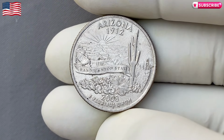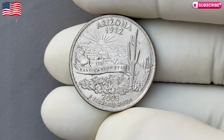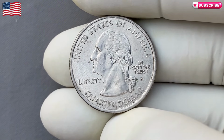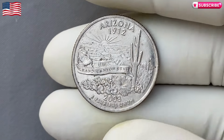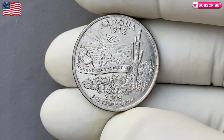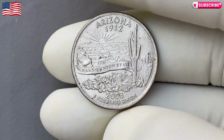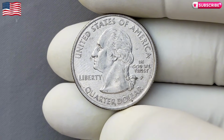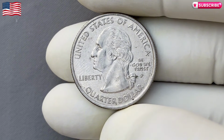The Arizona quarter was released in 2008 as part of the U.S. Mint's 50 State Quarters program. This program, as you probably know, was launched to honor each of the 50 states with a unique quarter design, and Arizona's coin is no exception. The design features a saguaro cactus and a desert landscape, iconic symbols of Arizona's natural beauty and desert terrain. But while this coin represents the stunning landscapes of the Grand Canyon state, there's more to this coin than meets the eye.